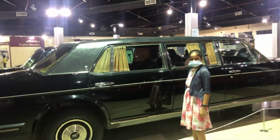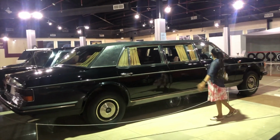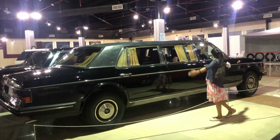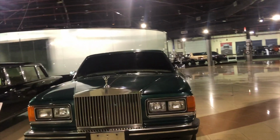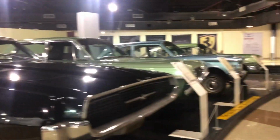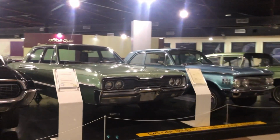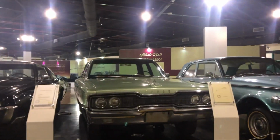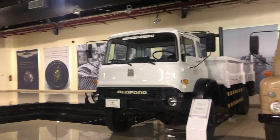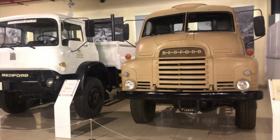This is a unique piece in the museum, Mercedes-Benz Pullman 1969 series, a custom-made one for Sharjah's ruler. I love this car. It looks nice and it's quite long. Don't miss these. These are Bedford of 1957, used in the UAE for military purposes.